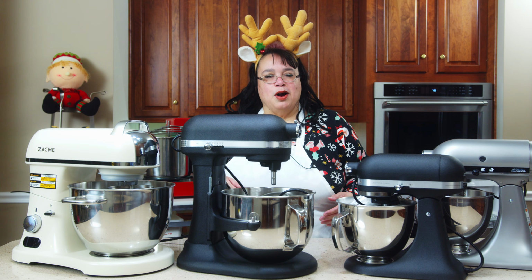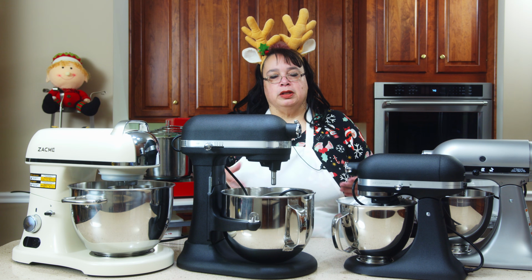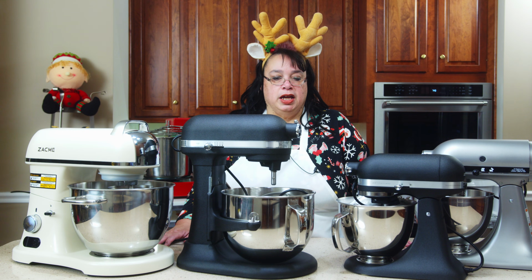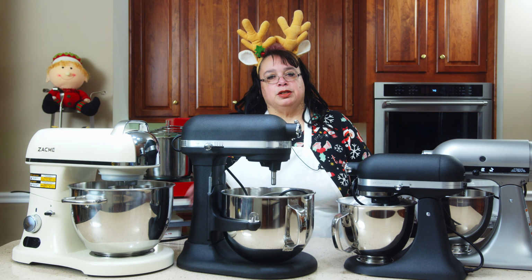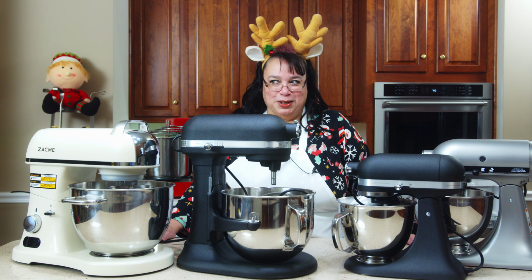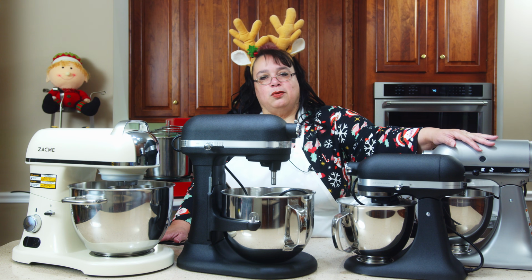We're now on to our mid-range size mixers. These are the mixers for the little bit more advanced cook, a cook that wants to use a mixer more often than just occasionally, and they want something that's a little bit more robust. These are the mixers between $200 and $500. So I brought out some samples from the Amy Learns to Cook mixer vault, right?